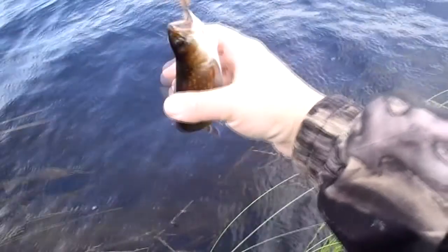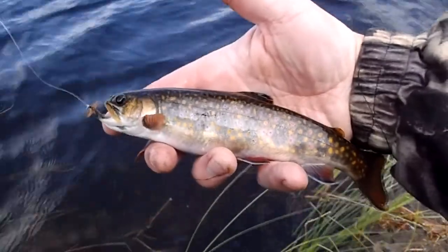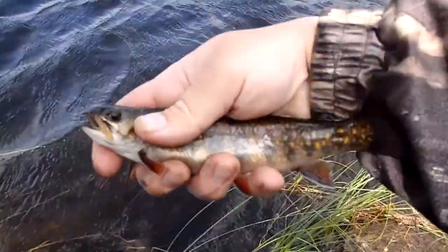I did hook one here. He's about 8 inches or so. Beautiful little fish. Really fat. There he is. Look how fat that fish is. Wow. It's about 7.5, 8 inches, but he's really thick through, and really full of life. There he goes.